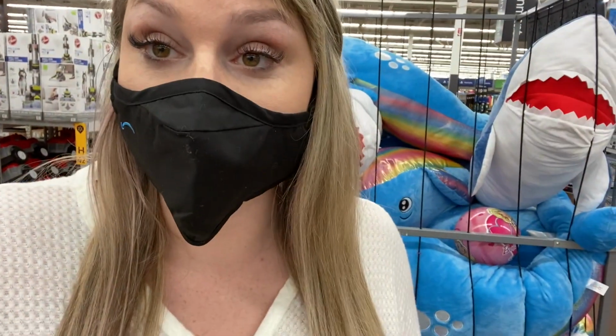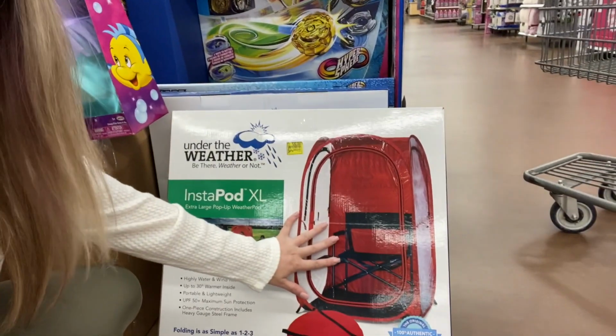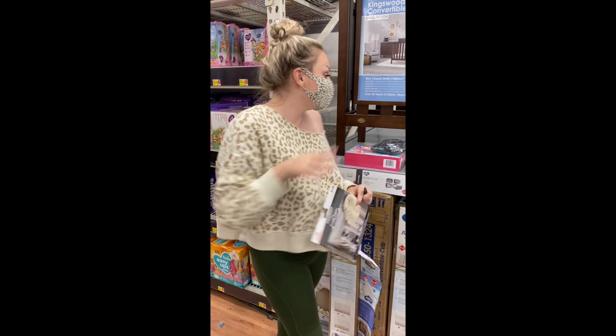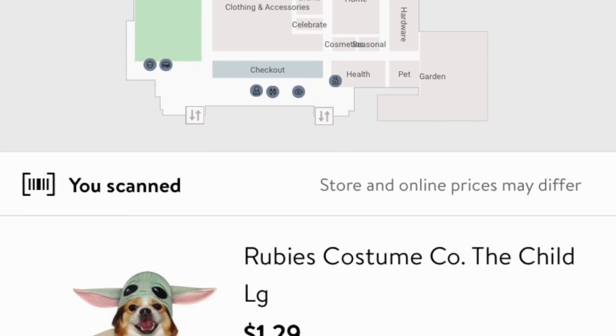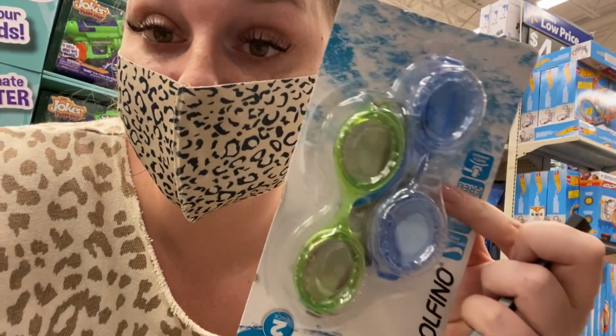One of the tips that I wanna give to you is always look for seasonal items. So right here, just in the middle of the store, there is this weather pod, and it looks a little bit summery. And as you can see, there is a clearance sticker on it. This Halloween stuff was just kind of sitting right there, and it caught my eye. This little fun decoration ended up being 28 cents. And this cute little Yoda Halloween costume is $1.28. So I mentioned a second ago that you should always check seasonal stuff. So I spotted these goggles, and this 2-pack of goggles is 25 cents. 25 cents, that's crazy.